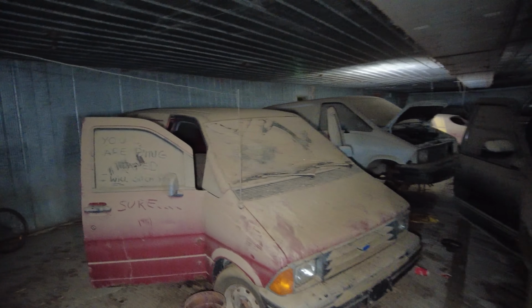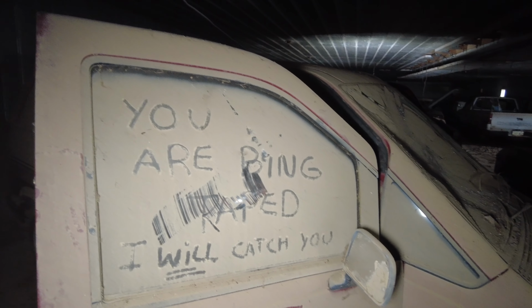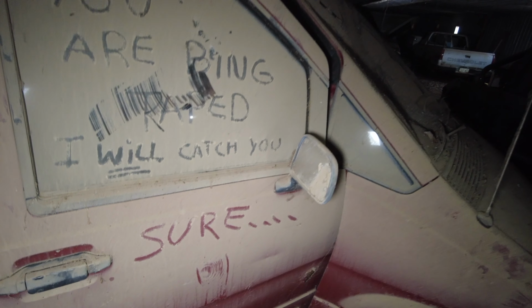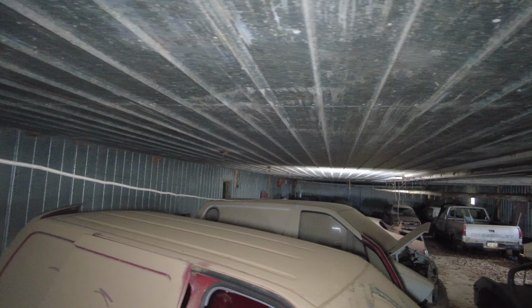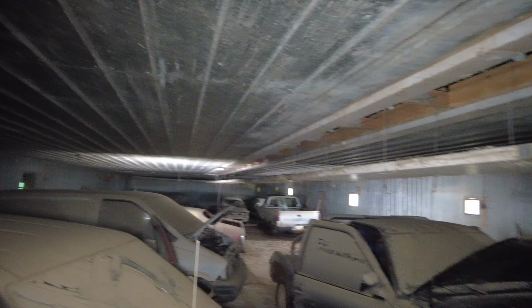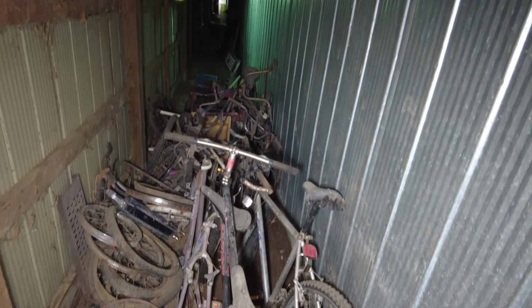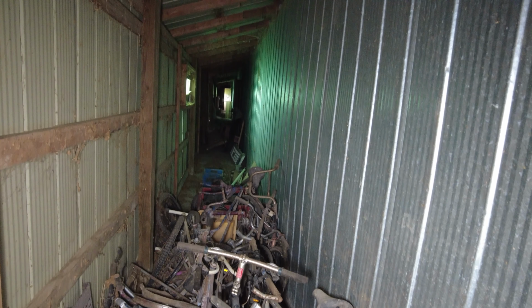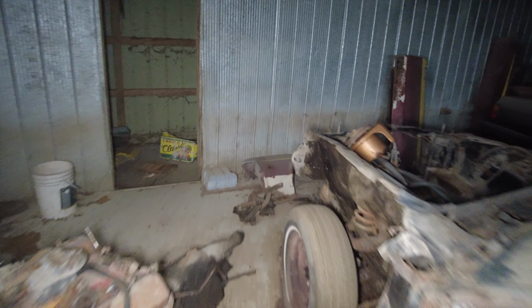Whoever owns this wants us to know that we are being watched, or we are being taped. You are being taped. I will catch you. And then somebody said, sure. Here's a whole bunch of bicycles just stacked on top of each other here. A little walkway here.